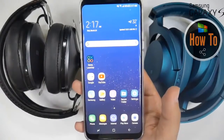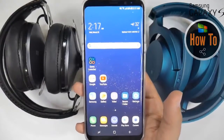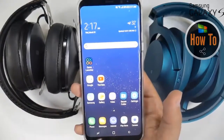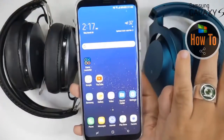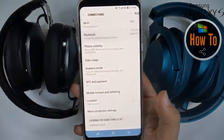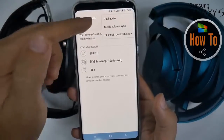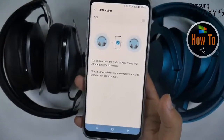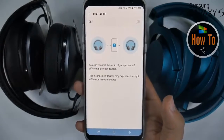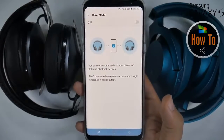Now, one of the new features that I really haven't seen on too many phones that is on the Galaxy S8 is dual Bluetooth audio. What does that mean? That means you can pair one phone to two Bluetooth headsets and it works just fine. You can also do this to Bluetooth headphones and a Bluetooth speaker. All that you do is go into settings, go into connections, Bluetooth, turn it on, hit the three dots right here, and then dual audio. This will allow you to pair to two different sets of Bluetooth headphones, and it's great for the ability to, if you want to share something with someone else, they don't have to take off their own headphones, you can just add their pair to your phone, and now you guys can share a movie.